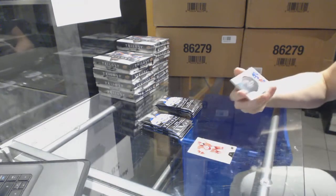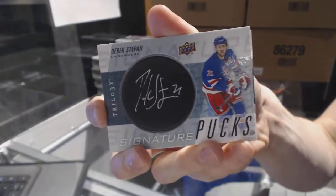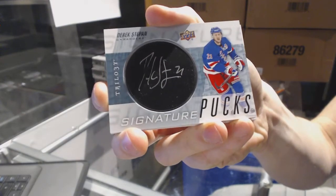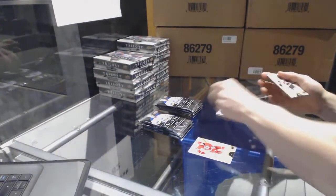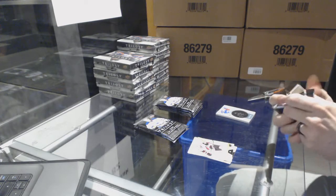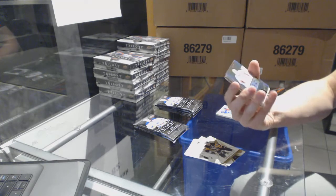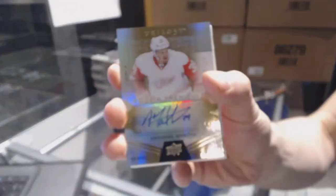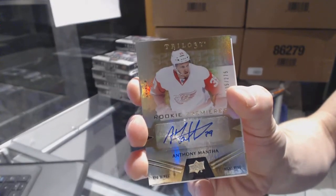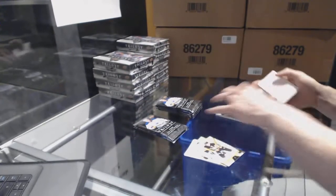And we start with a signature pucks for the New York Rangers, Derek Stepan. Signature pucks for the Rangers. We've got a level 2 rookie autograph, number to 275 for the Detroit Red Wings, Anthony Mantha.